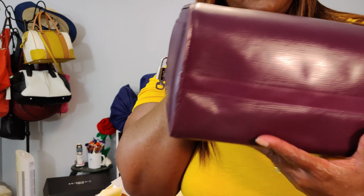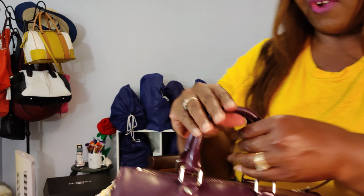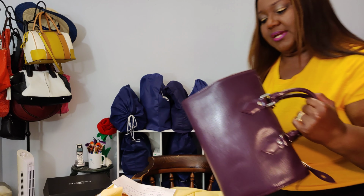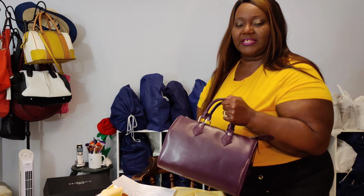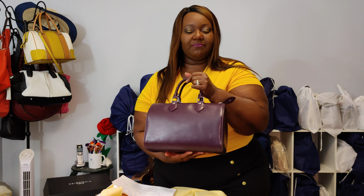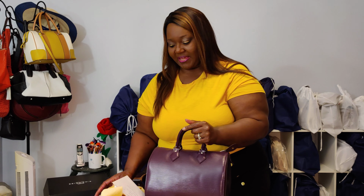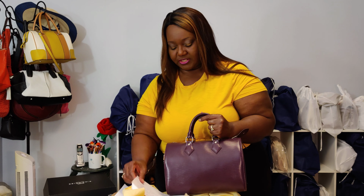I did put a little leather conditioner on it just to try and keep it from drying out. I took it to the Louis Vuitton store here at Lenox Mall, Atlanta, just to get any suggestions on what I could do to help preserve it. Because this is my first Louis, and I just want to do my best at keeping it in good condition.